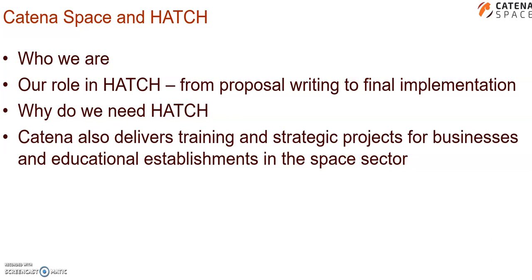As part of the Hatch consortium, Catena was involved in creating the concept of Hatch and in the delivery and implementation of those ideas to make the portal that you have here.